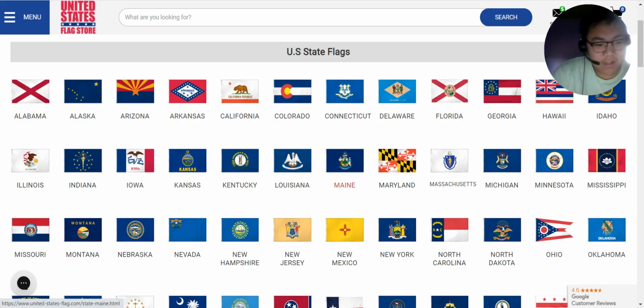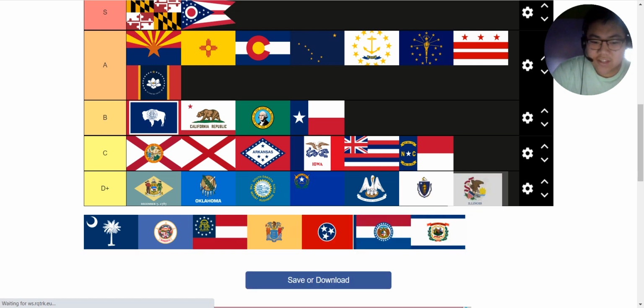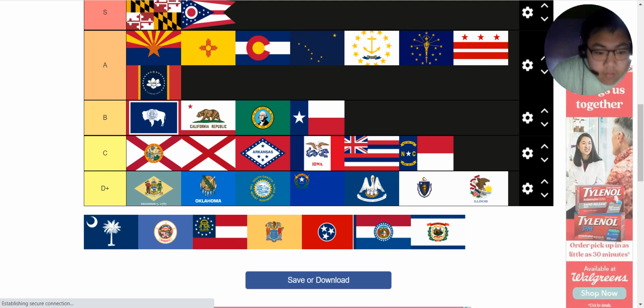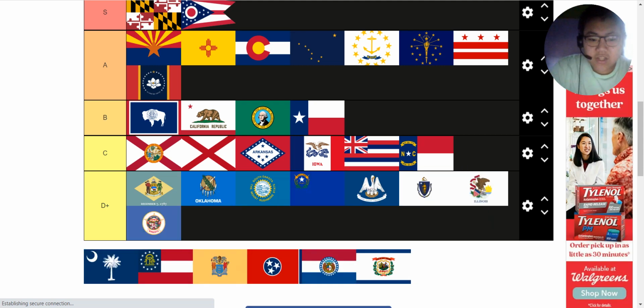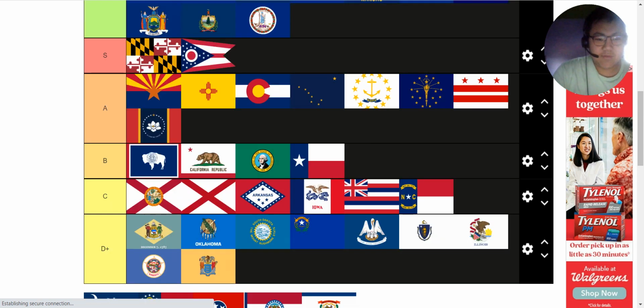What's that? Massachusetts? That's the Massachusetts flag? Okay. Massachusetts and Illinois both get that D plus tier. Also Minnesota and New Jersey, they all get that D plus tier because again, they just do that whole one color background and then slap an emblem right in the middle. Actually, Minnesota can go down in D tier. That's a pretty similar blue to the rest.